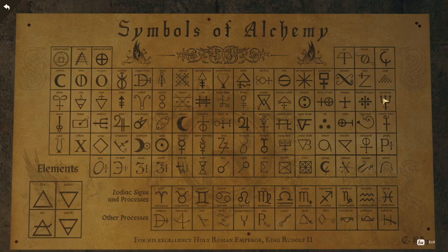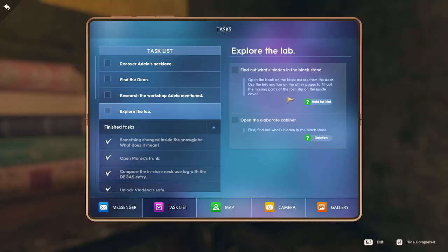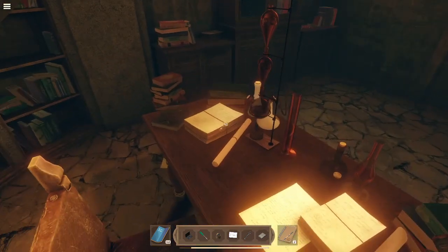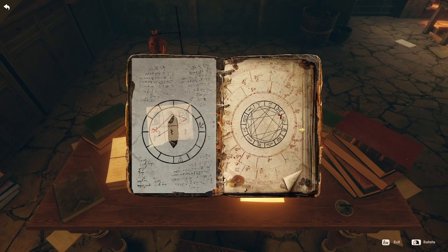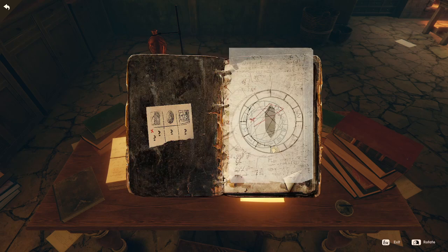Okay, so how does... It says to use the information on the other pages to fill out the missing parts of the torn slip on the inside cover. So that means that this is supposed to help us fill in this. But then, why are these incorrect then? Because the Libra is a different symbol than it is here.